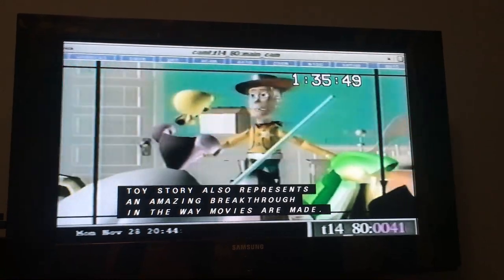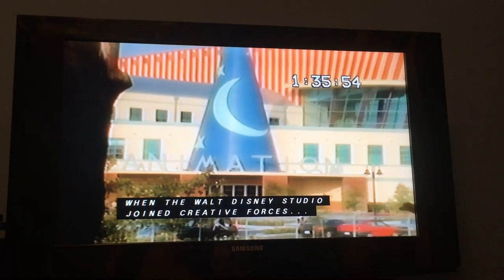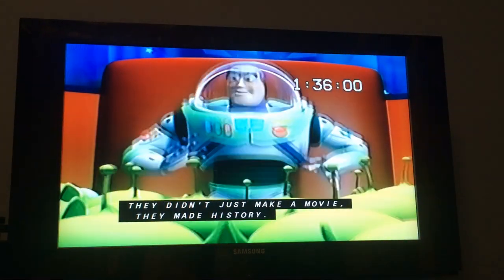Toy Story also represents an amazing breakthrough in the way movies are made. When the Walt Disney Studio joined creative forces with the computer pioneers at Pixar, they didn't just make a movie, they made history.